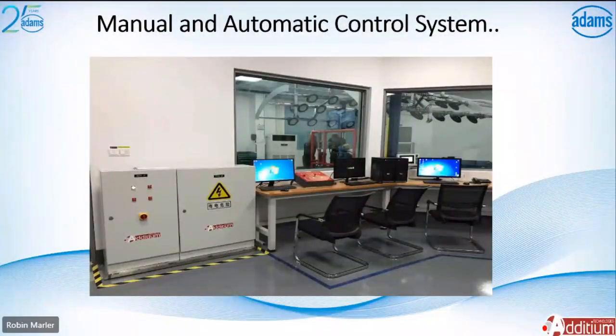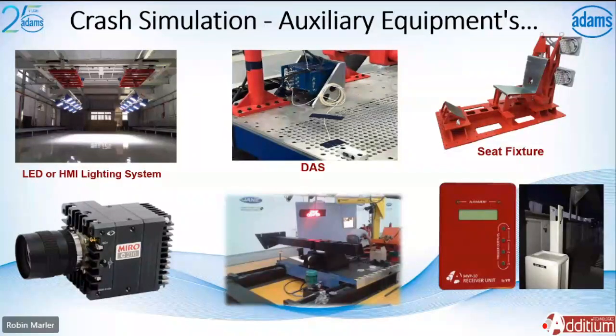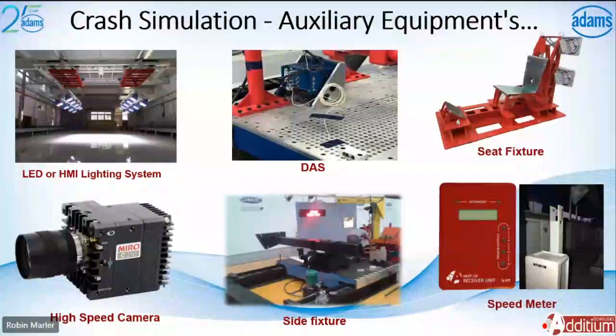ADTM can provide manual and automatic control systems. This is the control system cabin, and the red one in between is the manual control panel. And these are the auxiliary equipments for crash simulation: the lighting system, the data acquisition system, which can be like 16 to 32 channels, and the seat fixture, the high-speed camera, side fixture, and speed meter with receiver unit.